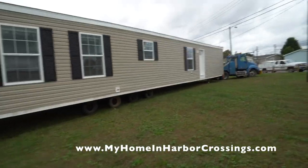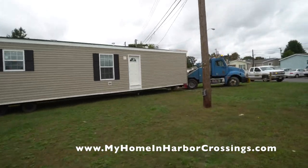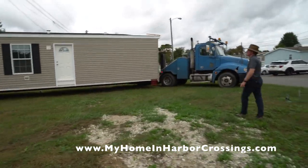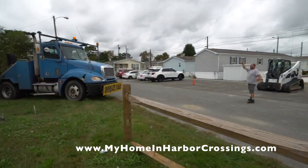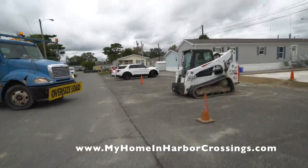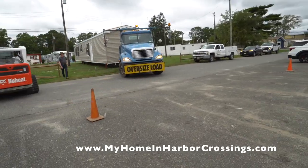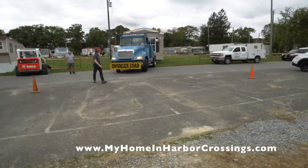So this house had a very easy entry through this particular field, and we have a lot of construction crew on hand to help out. And they have the bobcat there because they thought they were going to have to move it with the bobcat, but in this instance, our driver is so expert, he can just pull it right through. So this was very easy to put the house on the site.